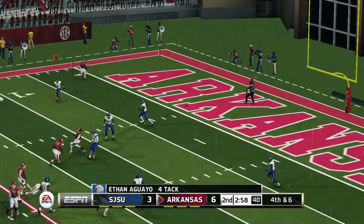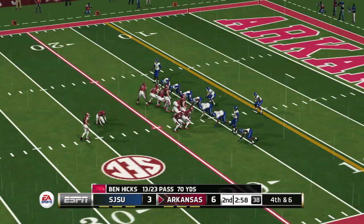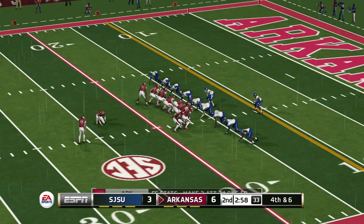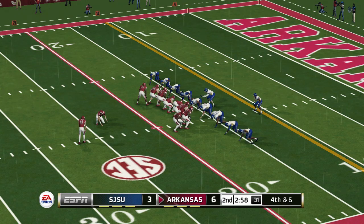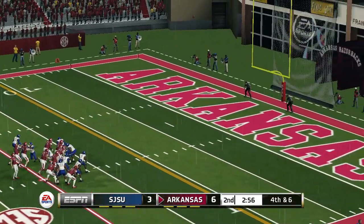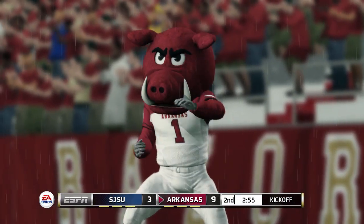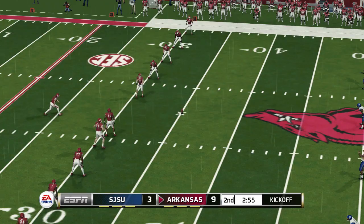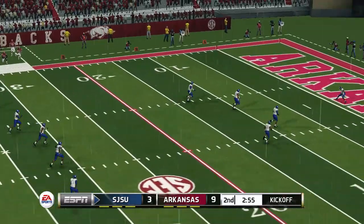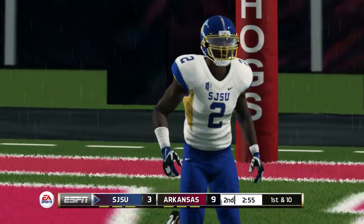He's under pressure. Throws quick to the receiver and it falls incomplete. So the field goal unit is on the field. They'll try for 3 points. Arkansas holds a field goal lead. Kicks away. And the field goal is good. The kicker looks like he's ready to kick this one off. Nice kick, plenty of distance. And it goes into the end zone, down for a touchback.